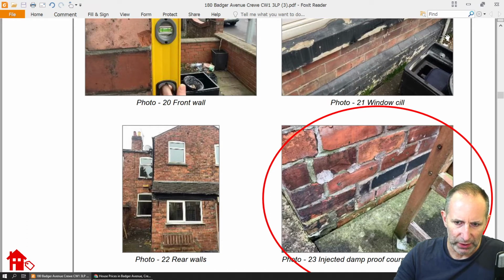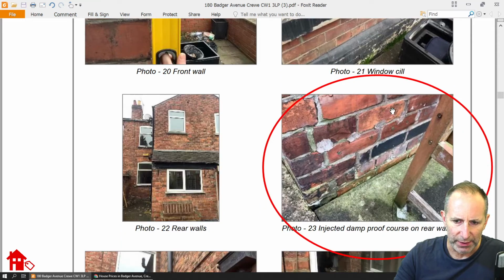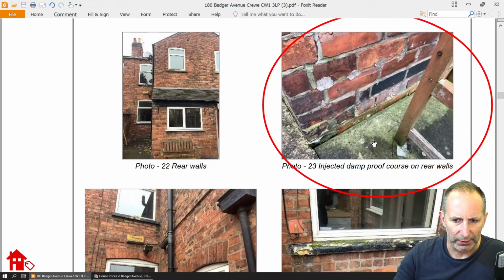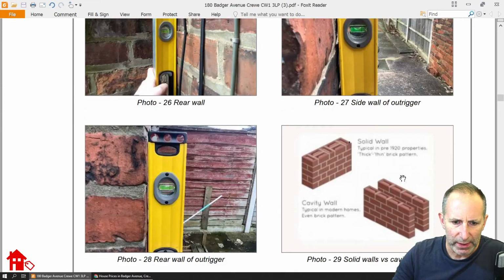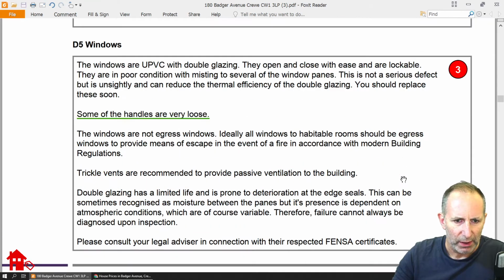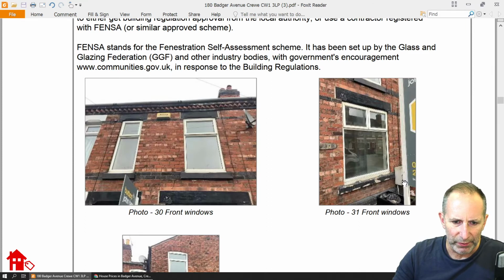So really, just injecting it is straightforward because you've got access to it. You can see, drill the holes in, put the stuff in, and then it spreads out, leaches out, and seals the course. So the next thing is that window handle is loose. That's a very small issue.